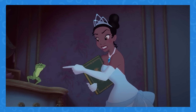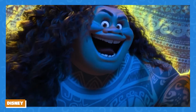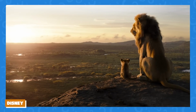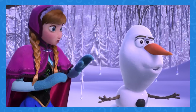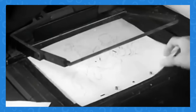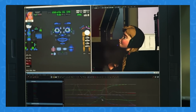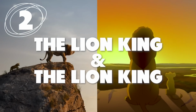The Princess and the Frog is actually the most recent Disney film to have copied animation. This is because most Disney films nowadays use computerized animation instead. Think Frozen and Moana. Copied animation was used frequently in older films because it saved time and money. But with new tech and a high-budget movie studio, there isn't a need for it anymore, besides maybe for nostalgia purposes.